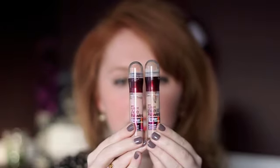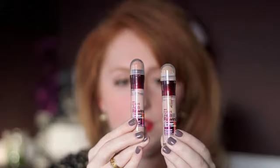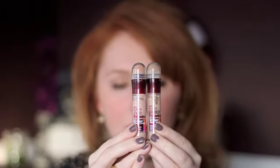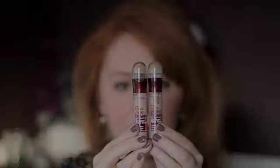Okay, and here's a little comparison of the two Maybelline Instant Age Rewind. This one is the Fair, so that's the one I'm using on my dark circles, and this one you can just see is a little bit pink in comparison, and it is just a wonderful brightener for underneath the eyes.